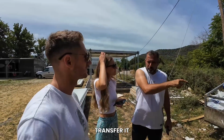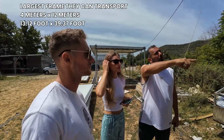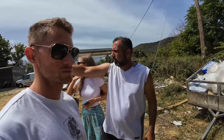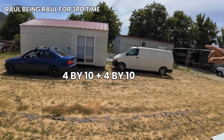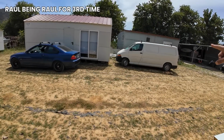and transfer it, 4 meters by 12 meters. This one is the largest piece, the largest and 4 meters high. After you can put two pieces together like this house. You see, it's 4 meters by 10 and 4 meters by 10, and you put it together in your area. So it's 8 by 10.